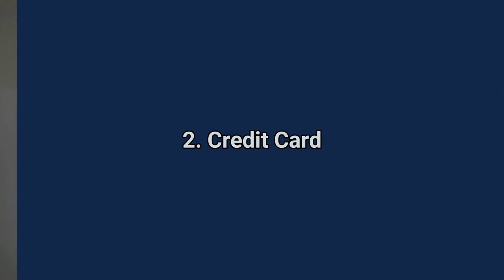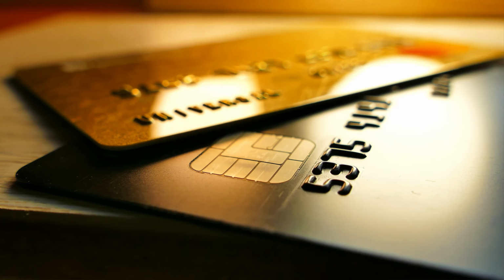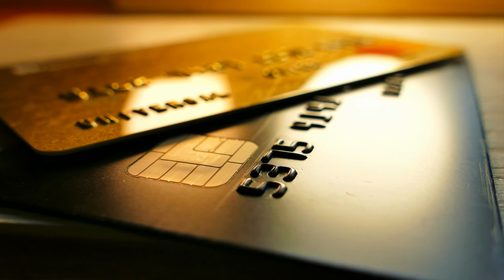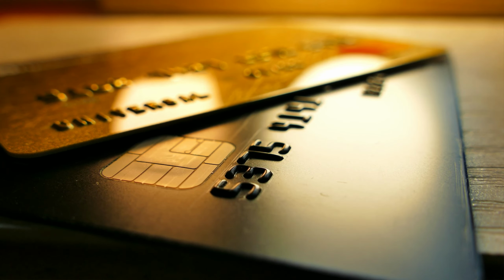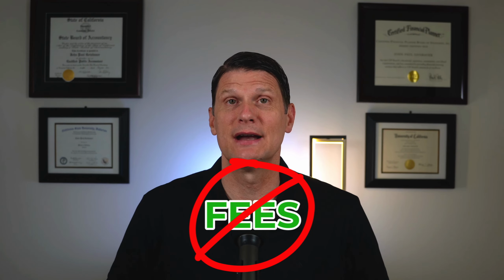Account number 2, credit card. While most people don't consider a credit card an account, they should. In fact, I would be willing to bet that for most people, the vast majority of their personal transactions occur in this account, as credit cards are frequently used for recurring payments. When it comes to your credit card account, make sure you have an account that has 0 fees when the balance is paid off timely.